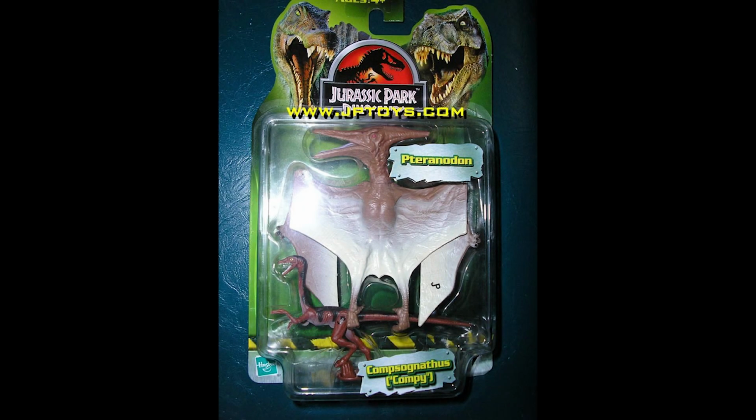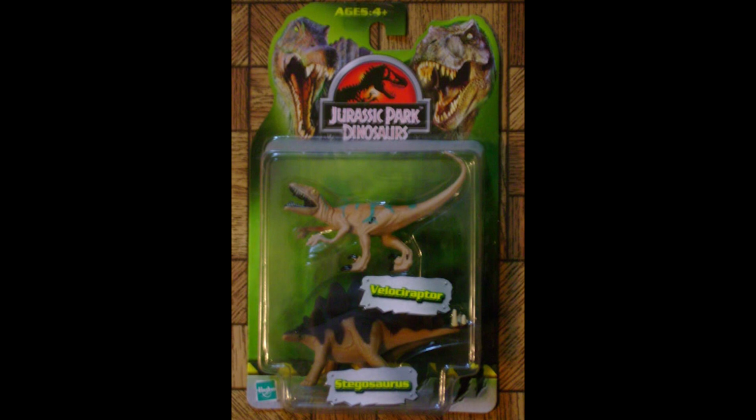And for the 2-pack, I own this Pteranodon but it's missing the wings. I only have one compy. I think this only included one compy, if I remember. Maybe it has one compy to make this, but it looks like a pretty nice figure. I wish I had more copies. This one here, I own both. I used to own a Triceratops, but I lost a Triceratops. This is the same color as the unreleased Triceratops from Series 2.